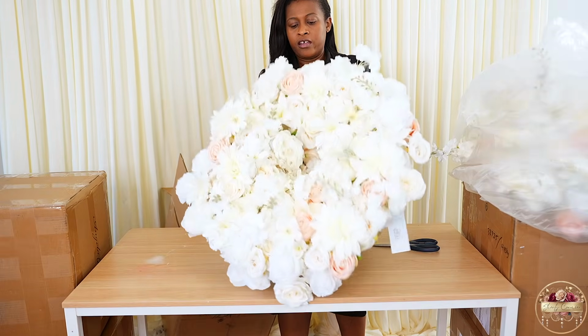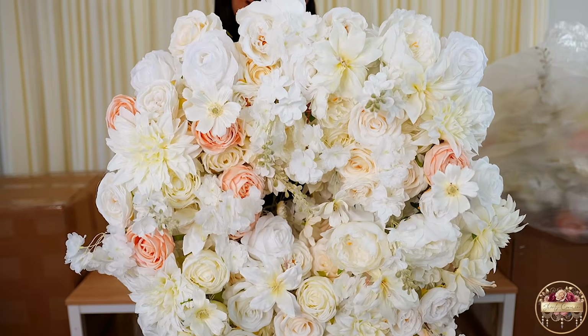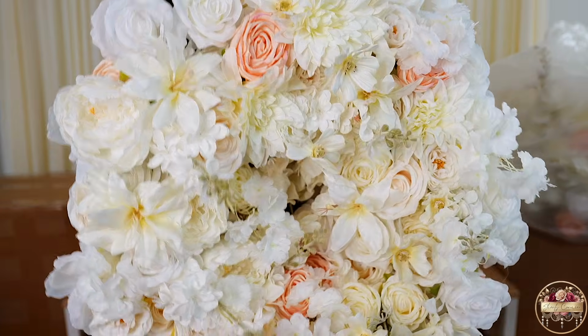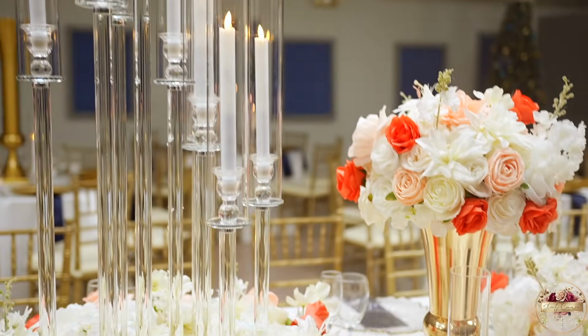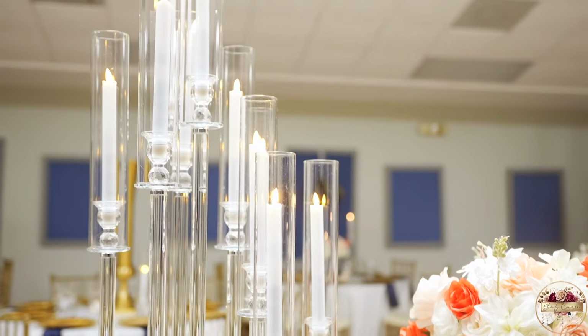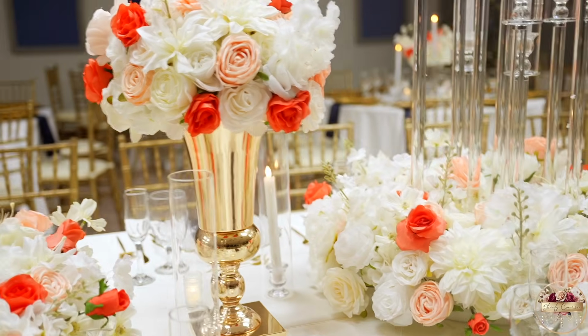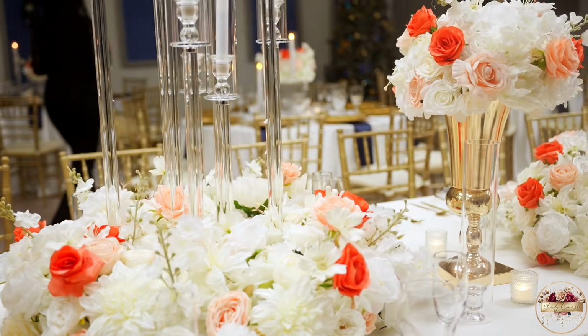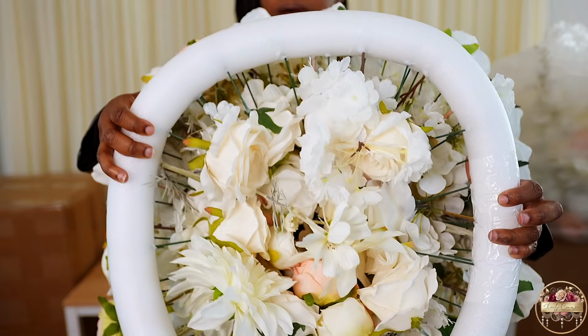So this right here is the flower rings. I got 3 of these floral circle rings for my candelabra. I am going to be putting these 10-arm candelabras through these. So this is how it looks. The back looks like this.